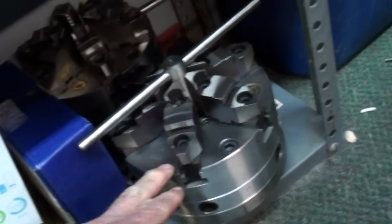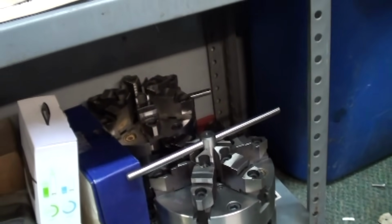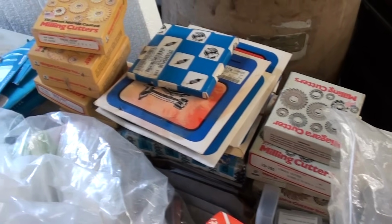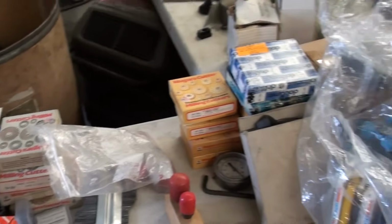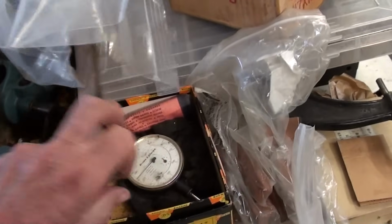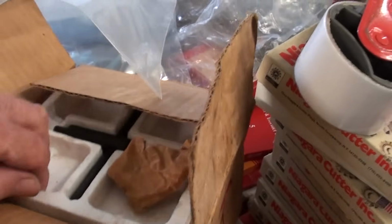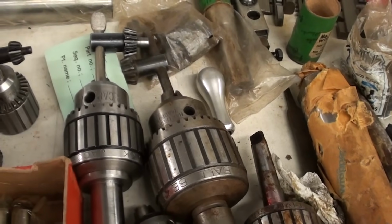And over here are several brand new Bison six-jaw chucks, about 6 inches in diameter. A lot of cutting tools on this table, brand new milling cutters, inserts. Depends what sizes they are. That and stuff they don't even use anymore. Some nice Jacobs ball bearing chucks.